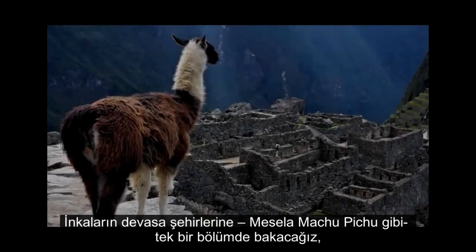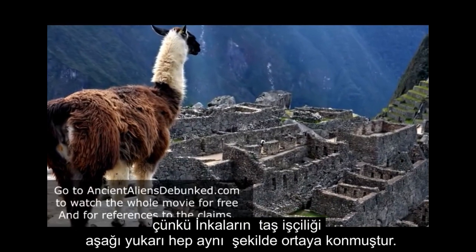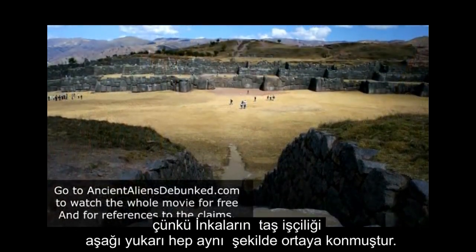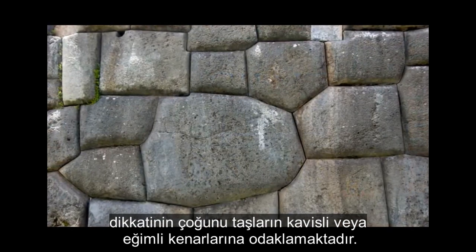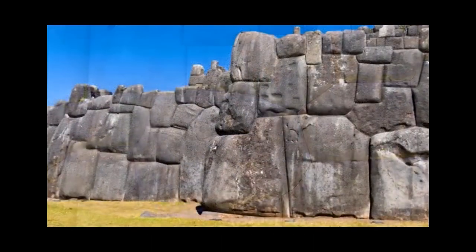We'll look at Incan megalithic sites like Machu Picchu all in one segment, because Incan stonemasonry was all done more or less the same way. In regard to Incan building, Ancient Aliens focuses most of its attention on the curved or beveled edges of the stones. They say that it looks like the edges of these stones were melted.